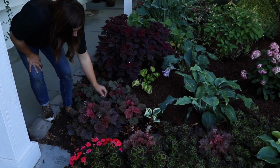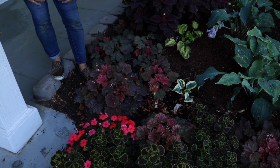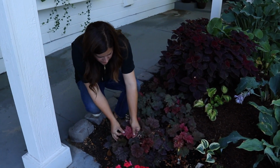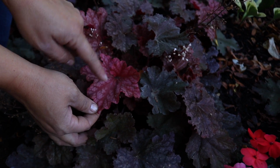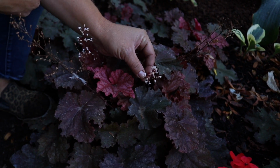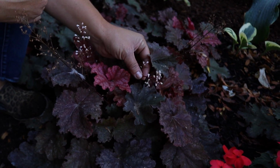Peachberry Ice heuchera right here, which I don't know if this one was new this year or last year, something like that, but they are just so pretty. Look at this new growth. Look at how beautiful that is. It is like a peach ice. Got that peachy orange with that kind of silver overlay. And the blooms are gorgeous too. I like heucheras that bloom with this creamy white with the dark colored stems. They're really nice for floral arranging.